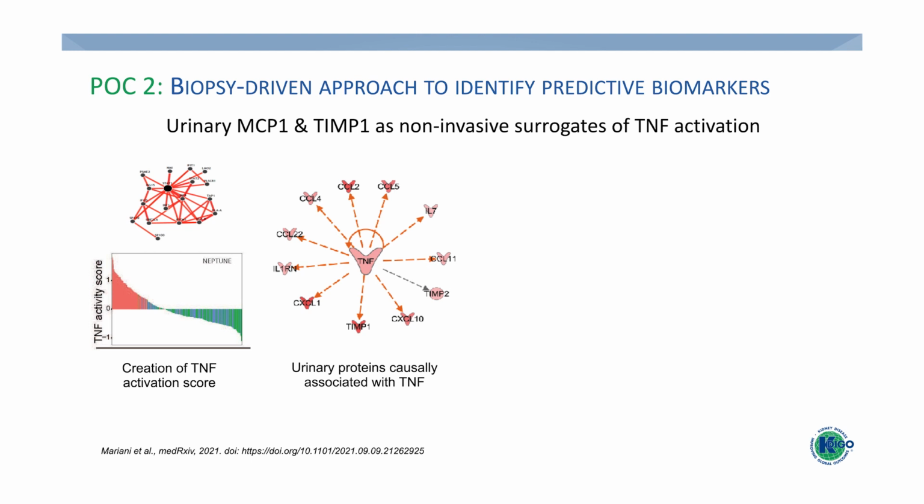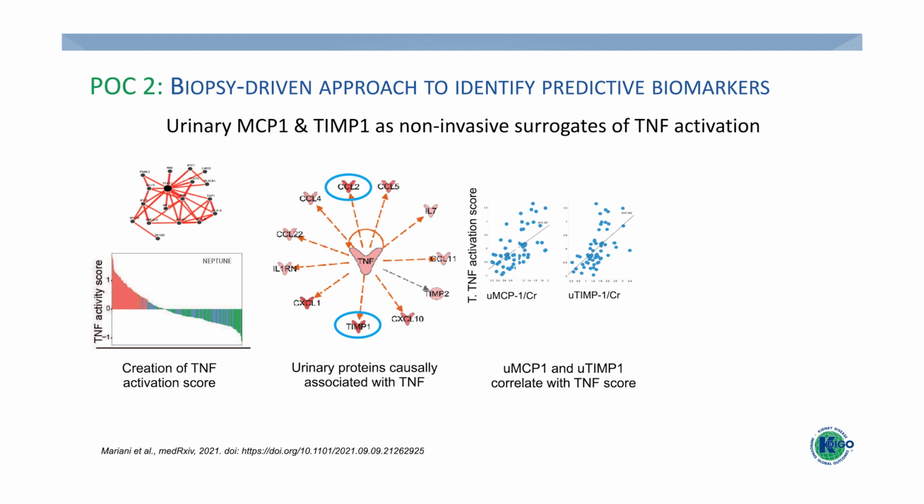The group looked into the downstream genes and proteins regulated by TNF and identified MCP1, which is encoded by the CCL2 gene, as well as TIM1. They further looked into the urine levels of these proteins and associated them with the TNF score of the same patients, the matching urine biomarker and the tissue TNF score. They found a very nice correlation: urine TIM1 and urine MCP1 correlate with TNF and can be considered a surrogate marker.